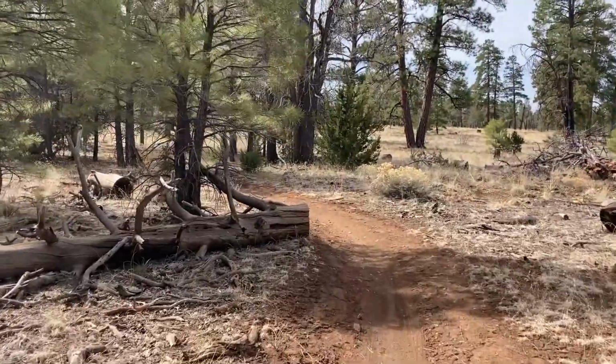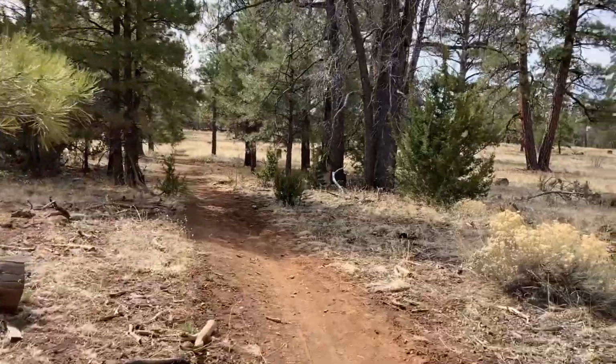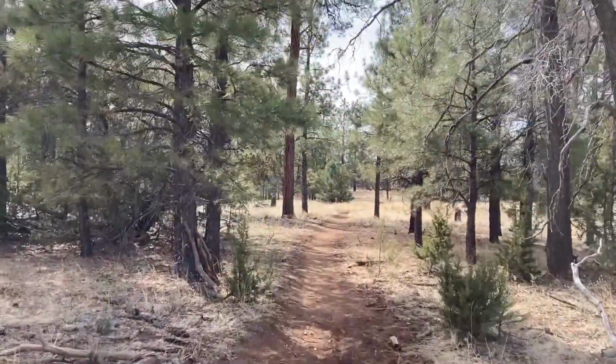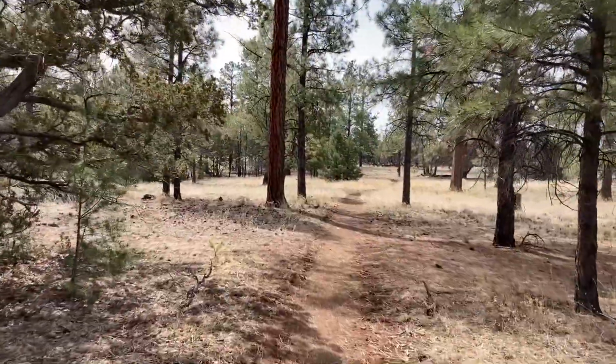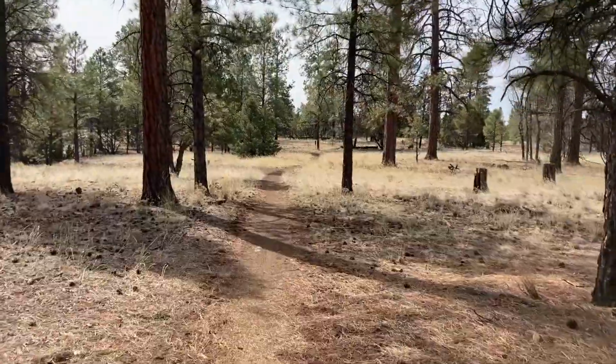So, but pretty soon we're crossing the highway and then looping around over towards the base of Mount Elden. And that's when the trail gets real technical and sort of a lot of roller coaster ups and downs and a lot of hiking in that section. So I will definitely record some footage over there, but that's it for now. Signing off.